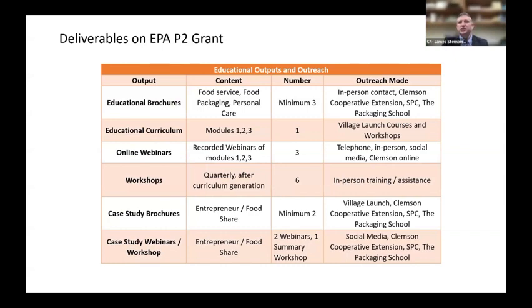Here is what we plan to do in the grant. We plan on making educational brochures. We're looking at food service, food packaging, personal care. We're going to create educational curriculum, different modules, and these are going to be deployed at an organization called Mill Village.